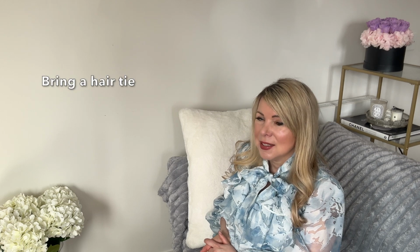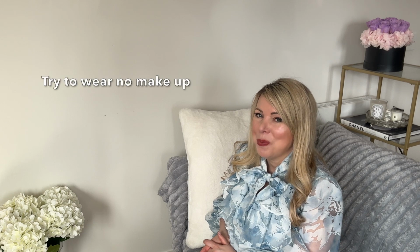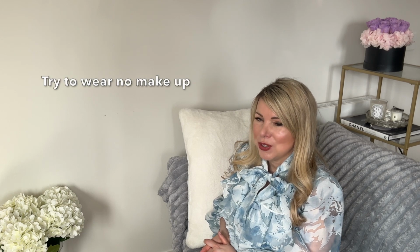A hair tie is essential if you have long hair. It just makes everything more comfortable for you, especially in the heat or during treatments. It's best to wear minimal or no makeup, especially if you are having a facial. Let your skin breathe and you will get the most benefits from the treatment.